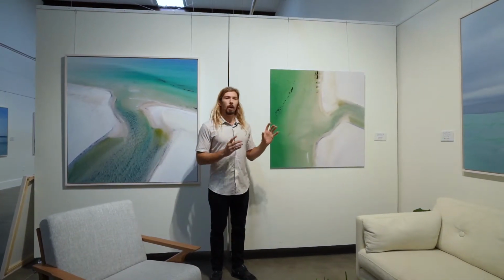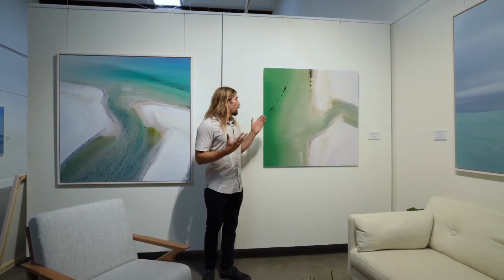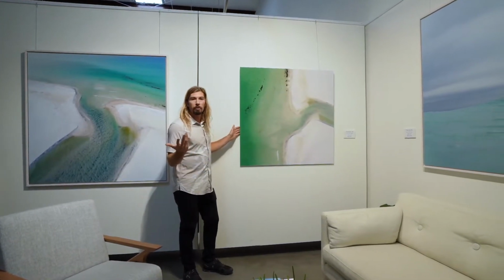I just really think they make the work present nicely, and it gives it contrast against white walls or whatever type of wall there is. But I also like unframed. It's really kind of a preference.